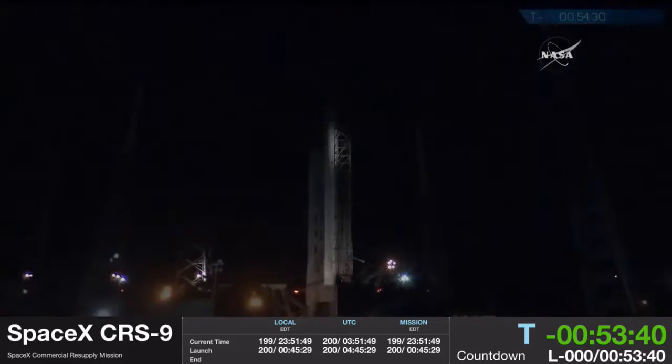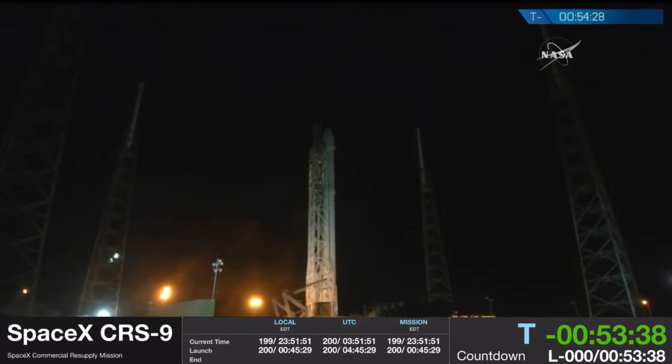Just after 10 minutes after launch, the capsule will reach its preliminary orbit, deploy its solar arrays, and begin a carefully choreographed series of engine firings to rendezvous with the space station. With launch today, rendezvous and grapple with the ISS will occur on Wednesday, July 20th at 7 a.m. Eastern Time.